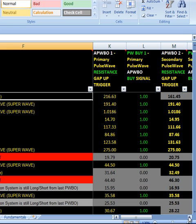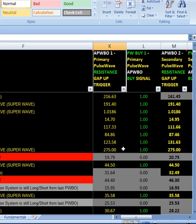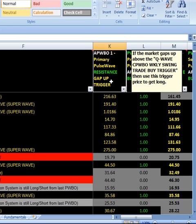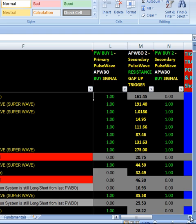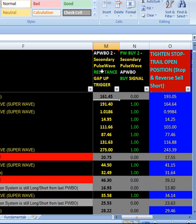All right. The next thing you're going to notice here too, if I can zoom into this, is your primary pulse wave buy trigger and your primary pulse wave buy signal. Obviously, if there's a green one here, then you're going to look to buy that. Same thing with the secondary signal. Here's your secondary pulse wave and your secondary pulse wave signal.